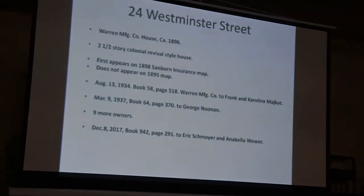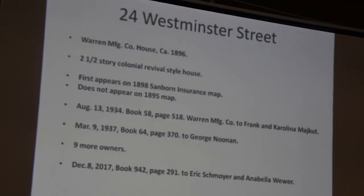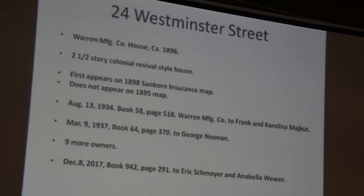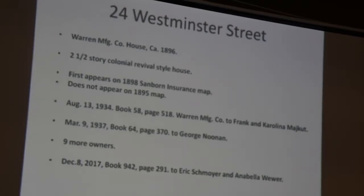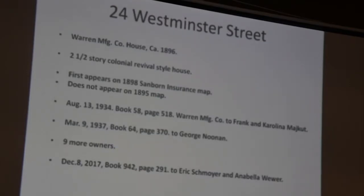Okay, so here we have just a brief summary. It's a very simple history because it was part of the mill for so long. And finally, basically in 1934, when the mill was dissolving, it was sold to Frank and Carolina Matchgut, and then it was sold to a whole bunch more people who mostly only held it for a year or 2. I don't know why. Probably because it was a rental. No one lived there. I don't believe there were any owner occupants there until this very last transfer in 2017.